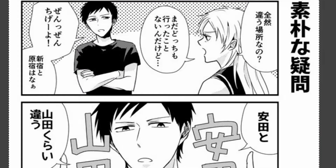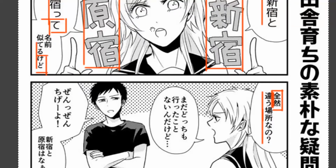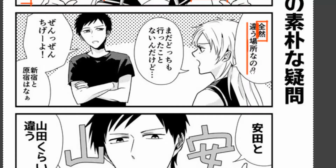Lots of kanji again, so sorry about that. But we have zen zen chigau basho nano. So she's asking a question, so I'm sorry, it should be zen zen chigau basho nano. Zen zen is like completely or altogether, right? So chigau is different. Chigau basho. Basho is a place. So she's saying Harajuku and Shinjuku, they sound really similar, but is that the same place?